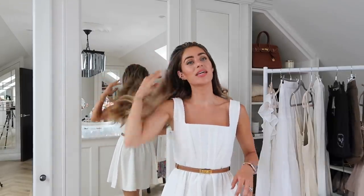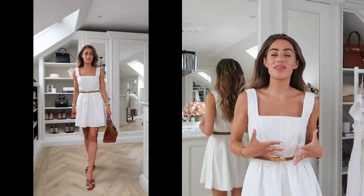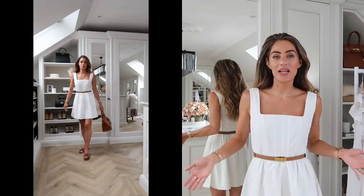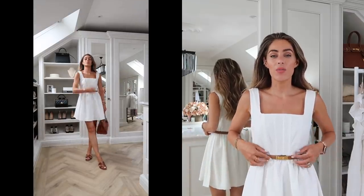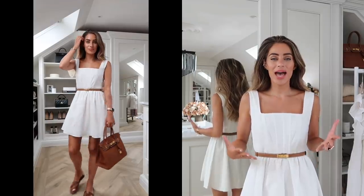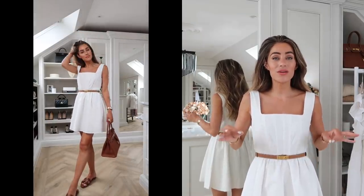Okay, I almost was not going to show you this dress because I felt like it didn't really fit me the best, and I don't think it does, but there's something about it that I really love. It feels really structured. This bodice almost gives me wedding vibes, and I love it. I've obviously cinched it in. It is kind of like an A-line dress, so I have cinched it in with an Hermes belt, but the fabric of this feels really nice. It's kind of like a crepe, and it's got boning in it, so it feels really nice.